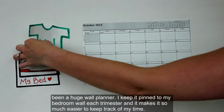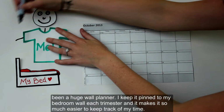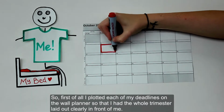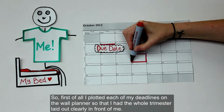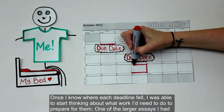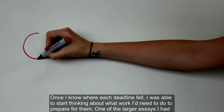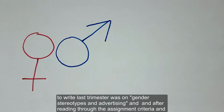I keep it pinned to my bedroom wall each trimester, and it makes it so much easier to keep track of my time. So first of all, I plotted each of my deadlines on the wall planner so that I had the whole trimester laid out clearly in front of me. Once I knew where each deadline fell, I was able to start thinking about what work I needed to do to prepare for them.